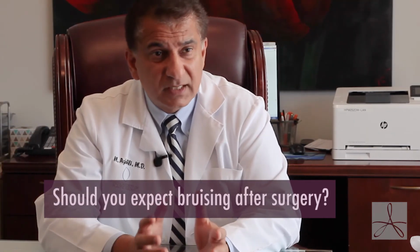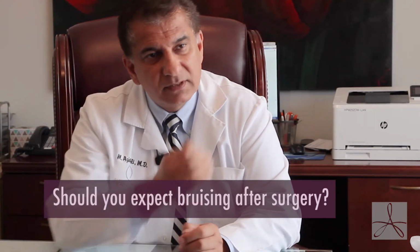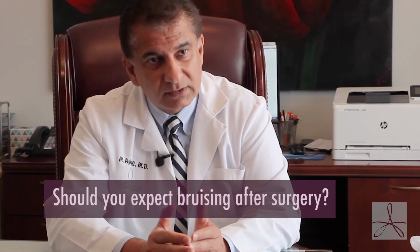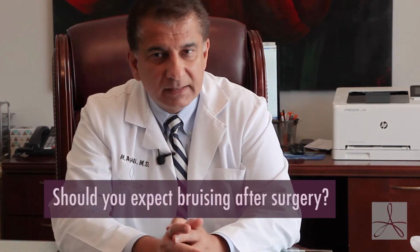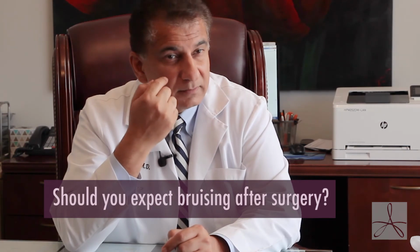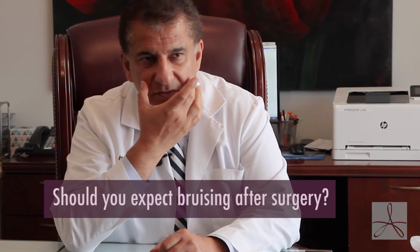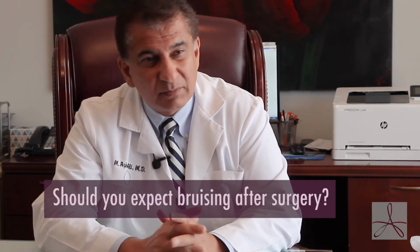After surgery, the patients can have some bruising because many times to change the width of the nasal bones, you have to fracture the bones and bring them together. And that can cause some bleeding, internal bleeding around the bone side, and you'll see the patient will have bluish discoloration of the cheeks. But that takes a couple of weeks to go away.